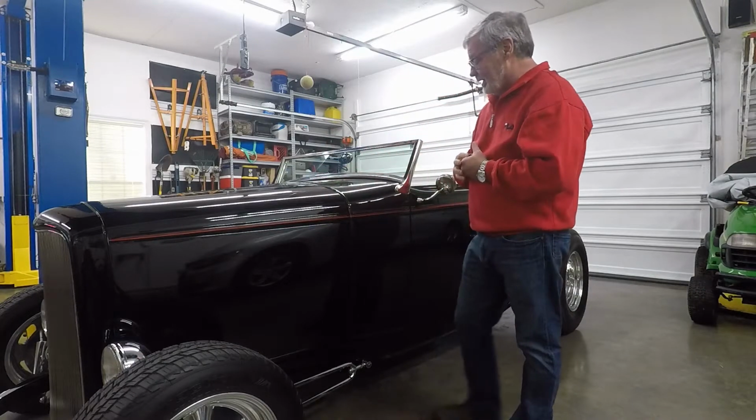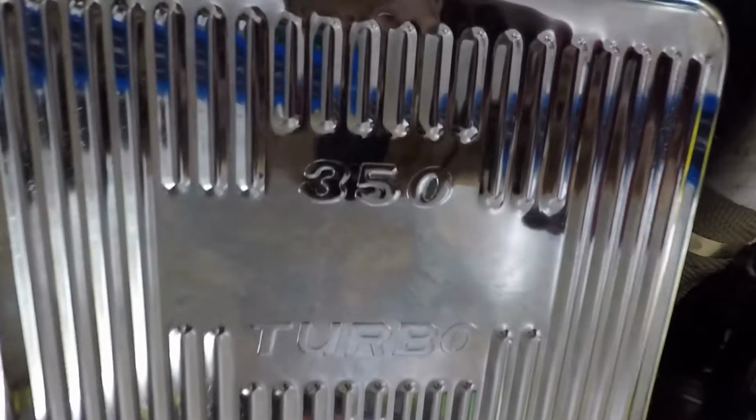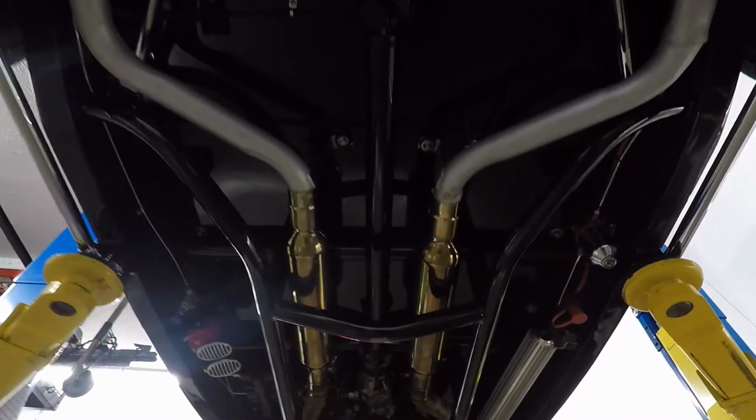So it has a small block Chevy engine with approximately 300 horsepower, a Turbo 350 automatic transmission, and of course it did use the 9-inch rear end. That's the toughest rear end I think known to man. I've heard. The 9-inch is a great rear end.